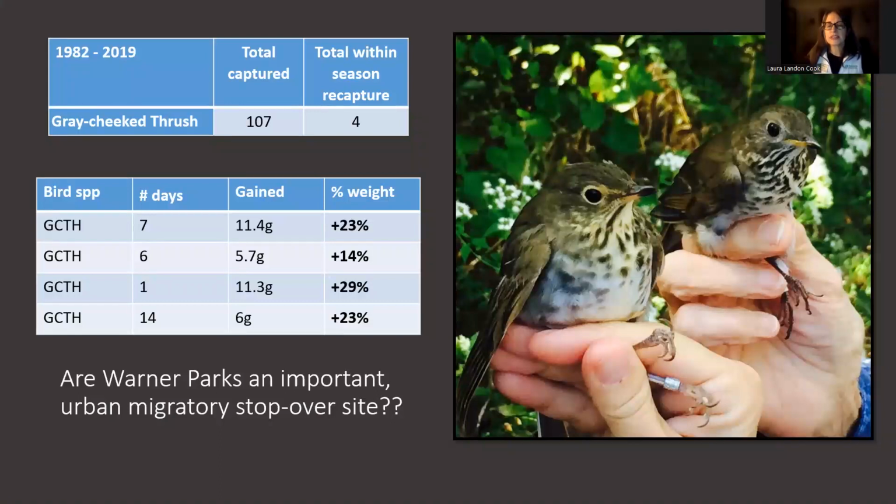And so there are some places on their way further south that are really good migratory stopover sites because they provide all of those things. And then there's other places that aren't good.